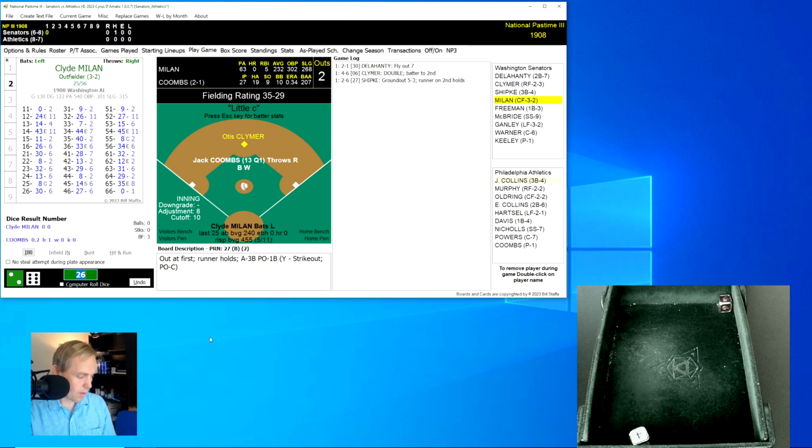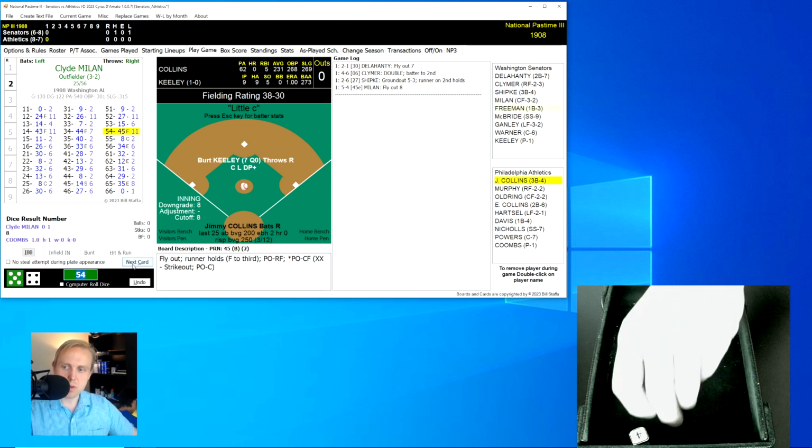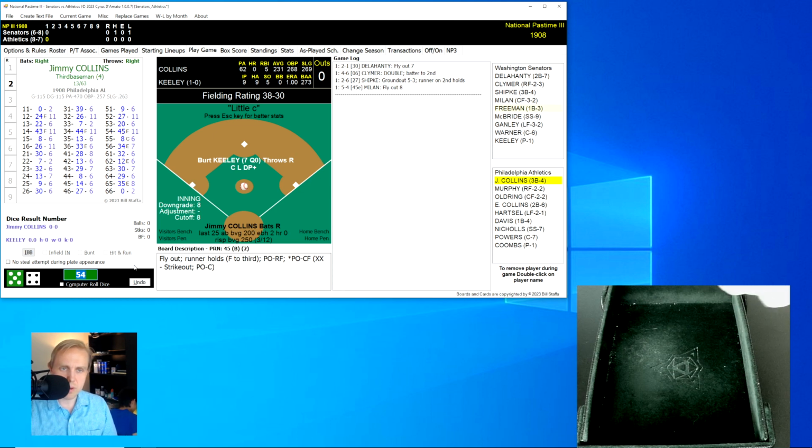Two away. Here's Clyde Milan. He rolls a 54 for a 45. It's a fly ball over to right field, and it's going to be Murphy who has that one for the out. We go to the bottom of the first.